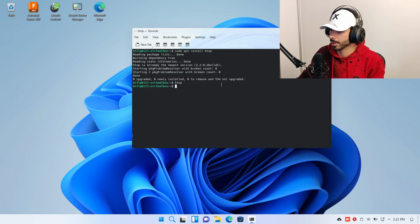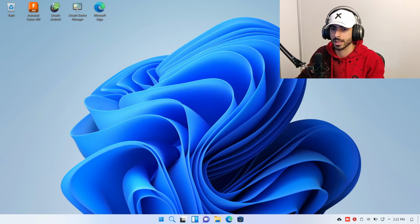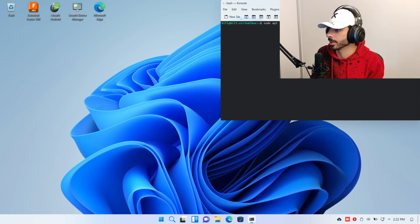Okay, now, one thing that interests me: I want to see how much telemetry this thing is sending back home. So we're going to do an experiment in here. We're going to get Wireshark in here.